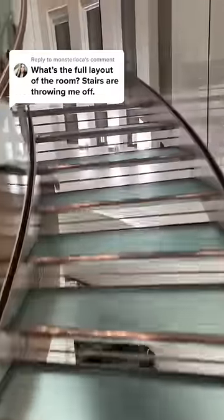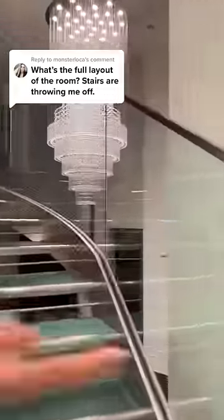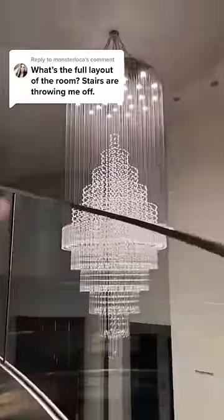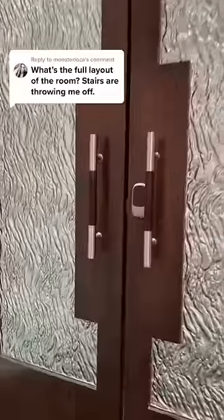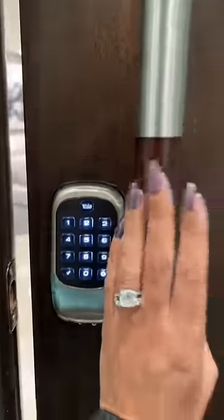Okay, so this is the staircase up to our master bedroom. It's like glass and stainless steel, and I really like it. And then we have this really cool chandelier right here. We have a passcode on our door. Like that. And it opens.